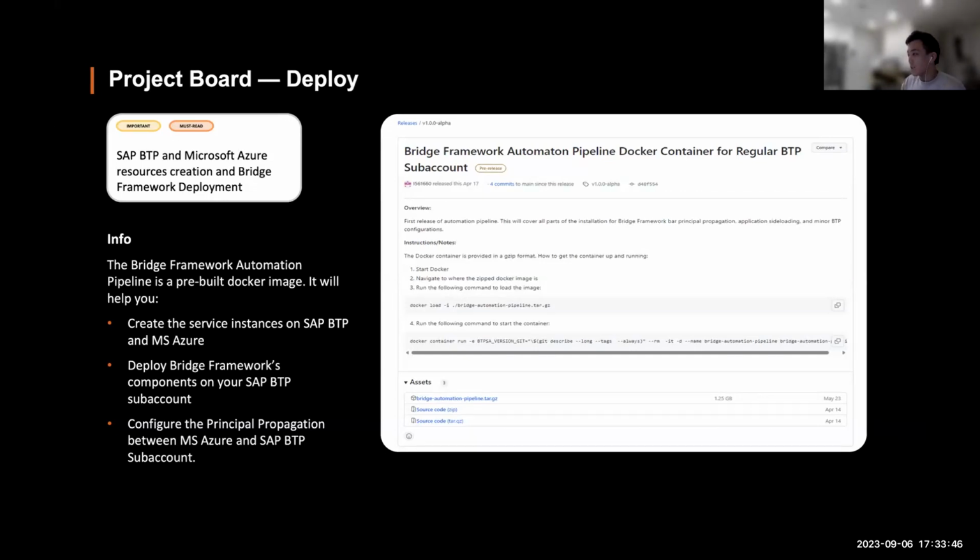Basically, the automation pipeline is a predefined Docker image, which is shown inside of this slide. You can download it from this mission. All you have to do is just give your Bridge framework configuration files you get from the previous step, and also follow the instruction inside of this card to give the information about your SAP BTP subaccount and also your Azure app registration inside of the automation pipeline. Then you are able to run this Docker image as a container in your local environment. It will help you to create a service instance on the SAP BTP and also the Azure, also help you deploy your Bridge framework source applications, and also it will help you to finish the principal propagation between Microsoft Azure and the BTP automatically for you. So Victor, we can go next.